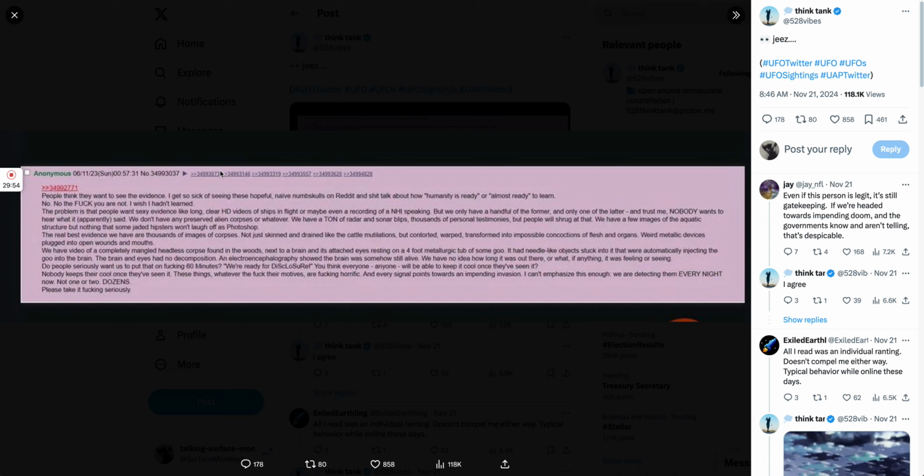And every single signal points towards an impending invasion. I can't emphasize this enough. We are detecting them every night now. Not one or two, dozens. Please take it fucking seriously.